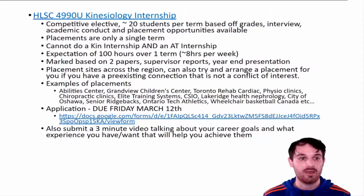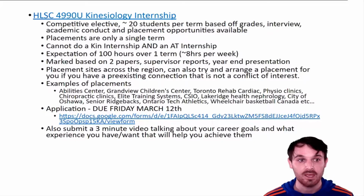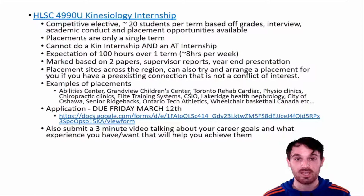Okay, so this is the last thing and I was getting to this. You cannot do a kin internship and an AT internship. You can mix and match either one of those, kin internship or AT internship, with the research practicum. I don't necessarily recommend that because research practicum is a very heavy load in and of itself, but certain professors will allow that if that is in your general interest and you are a very motivated student. Again, that is not recommended, but talk to your professor that you are applying to the research practicum for about that. So the kin internship, like AT internship, like research practicum, is a competitive elective.